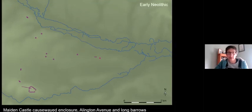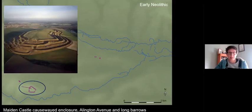So in the early Neolithic, the purple stuff, we've got very famously Maiden Castle. Most people will know Maiden Castle is a very famous Iron Age hill fort, but underneath the hill fort and at this end of it is an early Neolithic causewayed enclosure. And over the top of that is constructed a very long bank barrow, which is that line that you can see cutting across it. And this is built right back in the early Neolithic period, 3600 BC. So it's one of the first things to happen in this landscape.